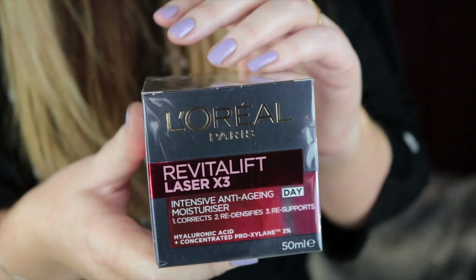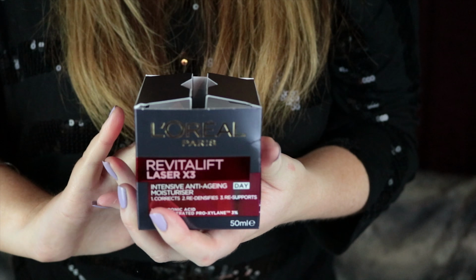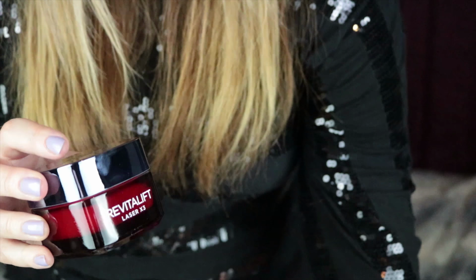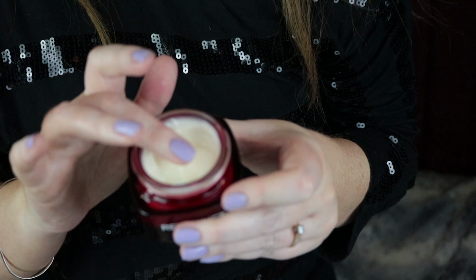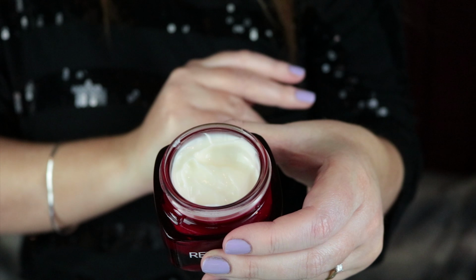Ooh. So this one here is the L'Oreal Paris Revitalift Laser 3X. So this is a day moisturizer cream. All up close and personal. Let's open it up. Ooh, wow, that's so heavy. That is really heavy. Let's have a look. Creamy. Ooh, that is really nice. That is very nice. It has a lot of fragrance to it, but if you don't like scented products, this might not be the one for you, but you could always just give it a go.